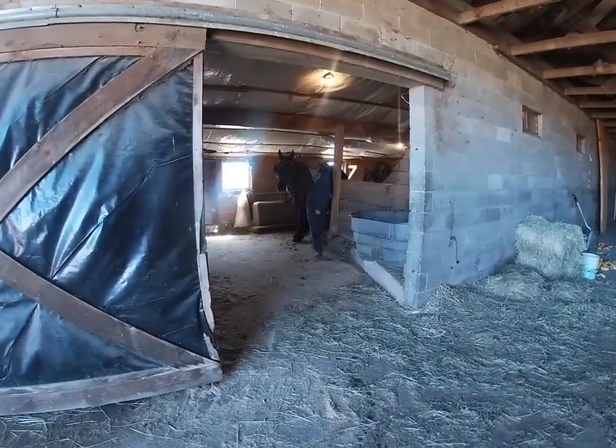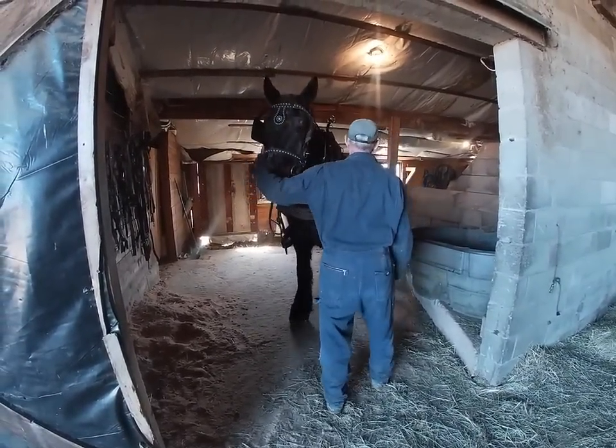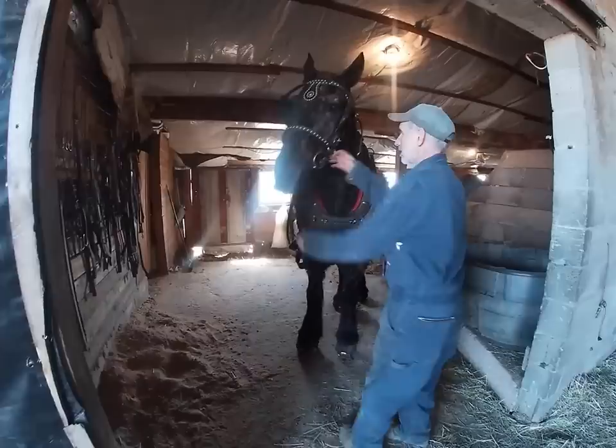And we have Buck. He's an old guy, but he still has an awful lot of energy.